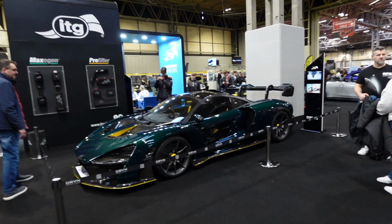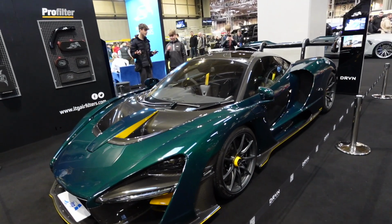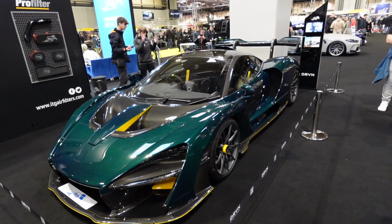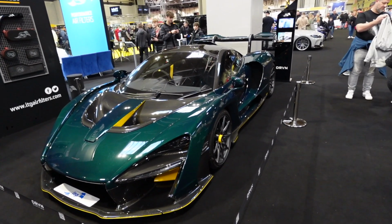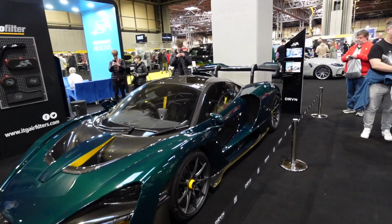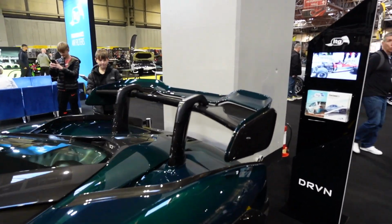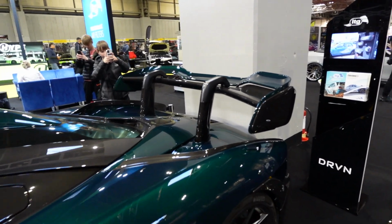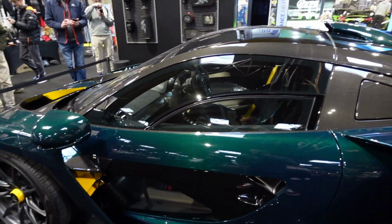We've seen this loads of times, but this is Mr JWW's exposed green carbon fibre Senna. Crazy looking car. When these came out, they still look like a spaceship for the road, don't they? But such a great spec, like a tribute to Ayrton Senna. The rear wing on these things is just crazy. Look at that. I think they produce about 800 kilograms of downforce. But what a lovely car, lovely spec.